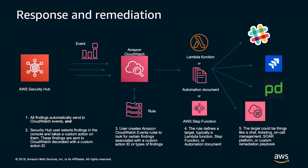So as these events are coming in, we send everything that comes into Security Hub back out the CloudWatch event bus, which allows you to create rules and send them to things like Step Functions, for example. With Step Functions, you can then decide based on that particular finding, what severity it has been assigned, and what source it came from. You might want to send it to different places.